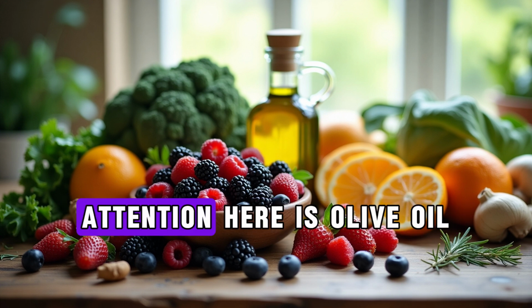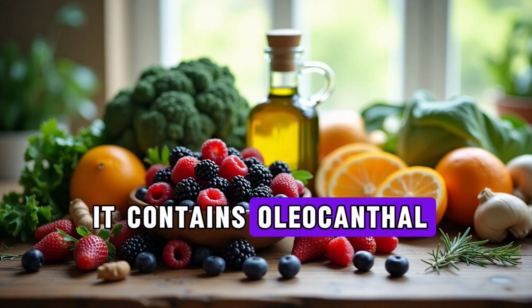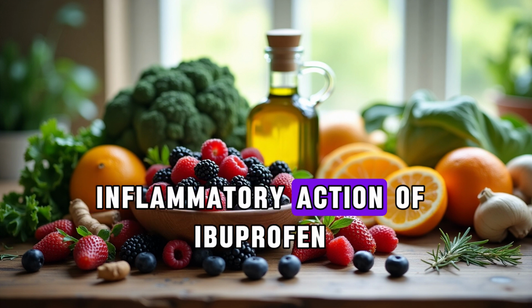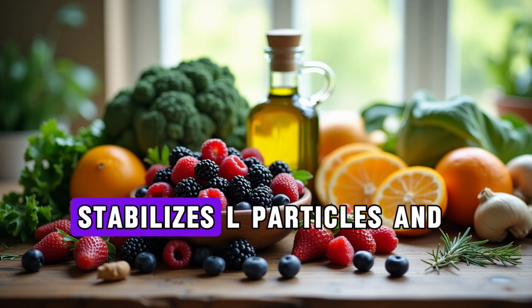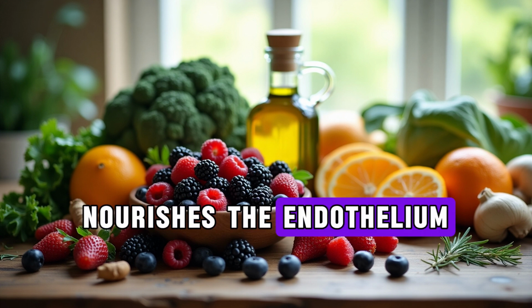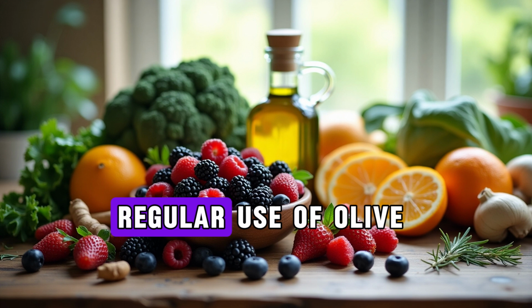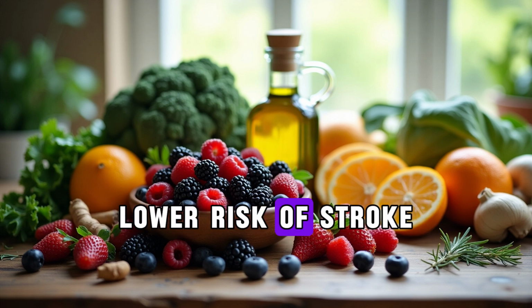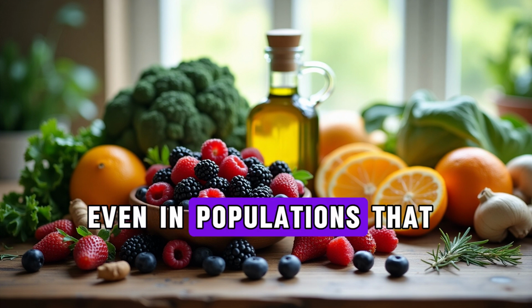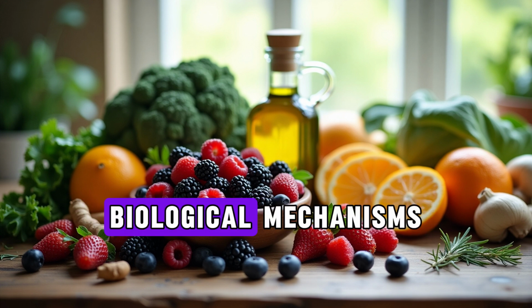Another food that deserves attention here is olive oil, particularly extra virgin olive oil. It contains oleocanthal, which mimics the anti-inflammatory action of ibuprofen. But in addition, olive oil improves HDL function, stabilizes LDL particles, and nourishes the endothelium. Combined with its content of polyphenols, it becomes a cardiovascular tonic. Regular use of olive oil in a Mediterranean-style diet has been associated with lower risk of stroke and heart disease, even in populations that don't use aspirin. This isn't coincidence. It's a convergence of biological mechanisms.